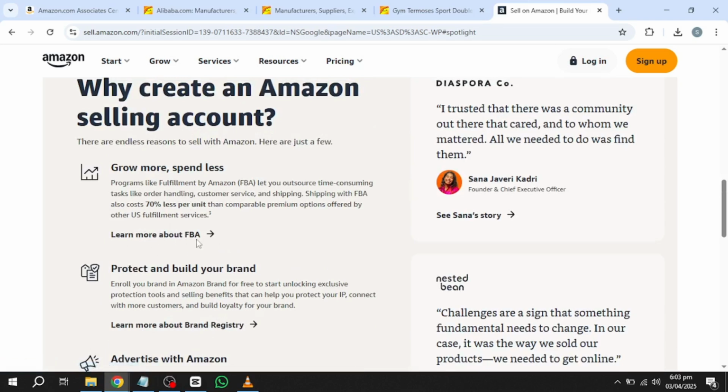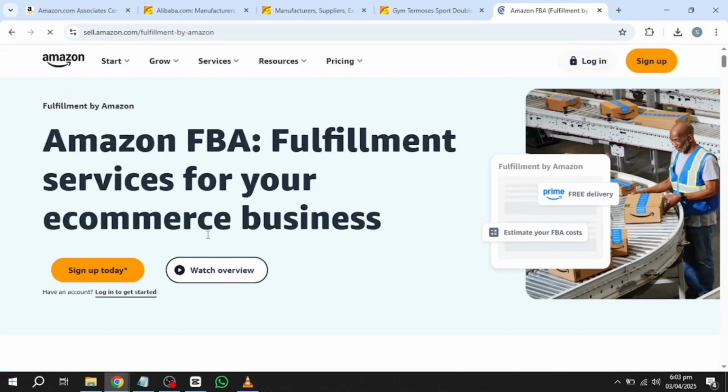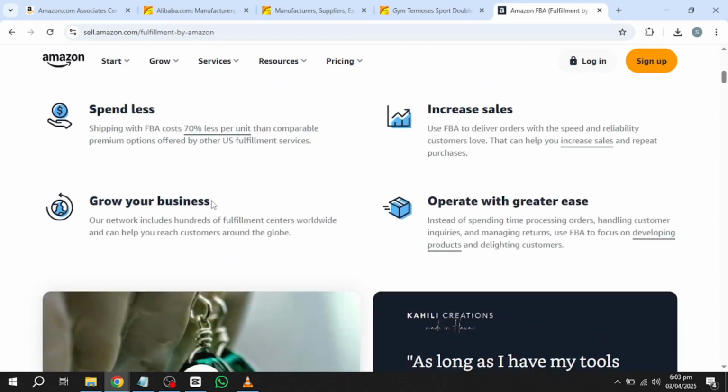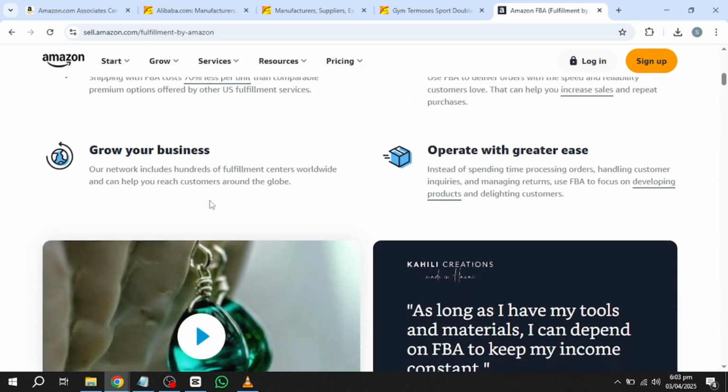Decide how you will fulfill your orders. You can use Amazon FBA, where Amazon handles storage, packing and shipping. This allows you to qualify for Prime shipping, which can increase your sales. If you choose to fulfill orders yourself, you will be responsible for shipping products directly to customers.